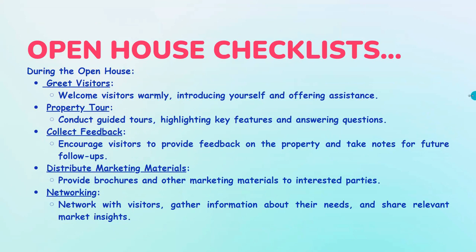Okay. So during the open house, make sure you greet your visitors, introduce yourself. I always ask, do you want to come in or not? Make sure you have your property tour stuff, collect your feedback, point them to the marketing materials, networking, stuff like that. Any questions about open houses? My checklist, this was Carrie's portion. My checklist primarily focuses on what I do to get ready to walk out the door for an open house. Any questions?